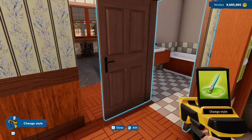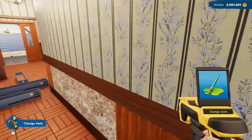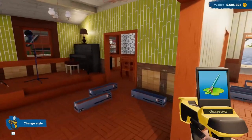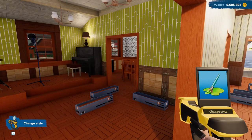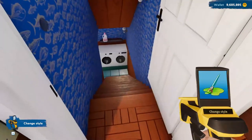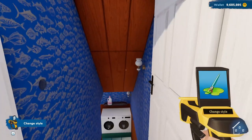Okay, so that bathroom is done. And as I said, we will be back on Thursday. In the meantime, I'm going to finish all of these walls and get them the way they're supposed to be. And then all we'll have to do Thursday is finish furnishing the rooms. I think, all things considered, that this turned out quite well.